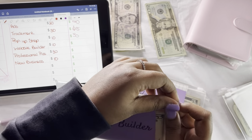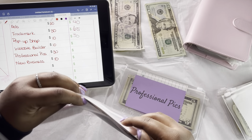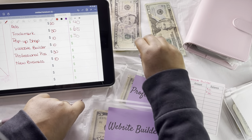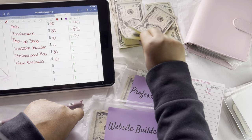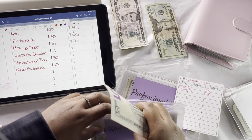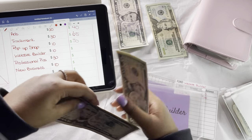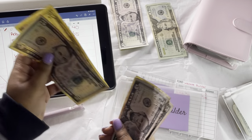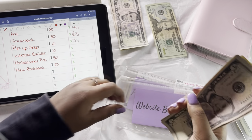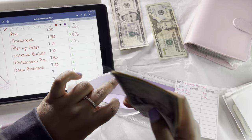In our website builder envelope, we have $20, but we'll be stuffing $10 in here today, making it $30. So $5, $10, $15, $20, $25, $30 in our website builder envelope.